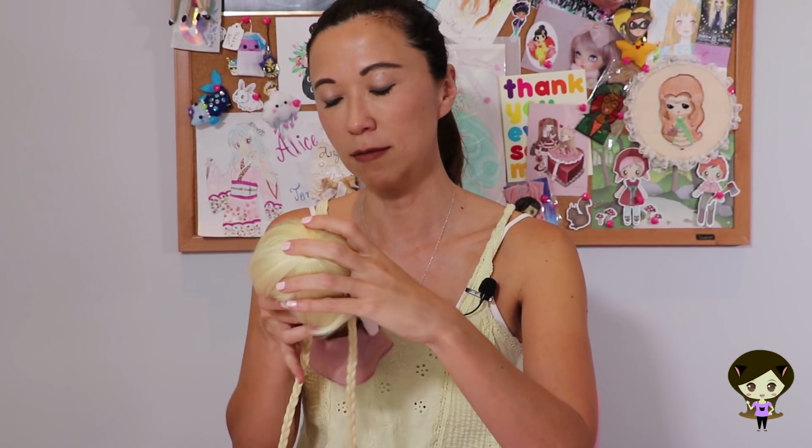Oh, this is one of those where, look at it. Here we are. All right, so I am in love with this doll. I'm so, so glad I bid on her. Honestly, I did not think I would win her. I thought for sure someone would outbid me.